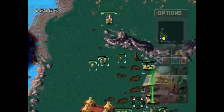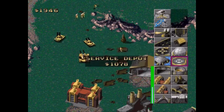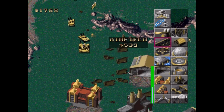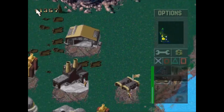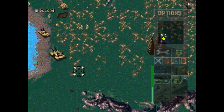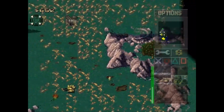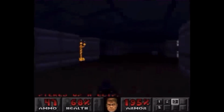We wouldn't see a Command & Conquer entry onto a PlayStation home console until the PlayStation 3 after Red Alert. Again, multi-platform, but to me, definitely a PlayStation 1 iconic game. Prices for a copy seem to start around the £15 mark. And my second bonus is Doom.